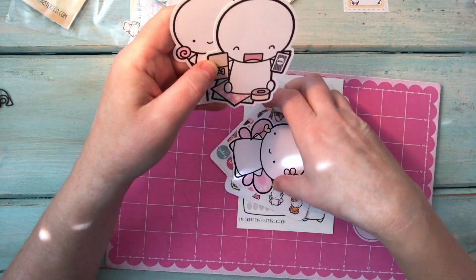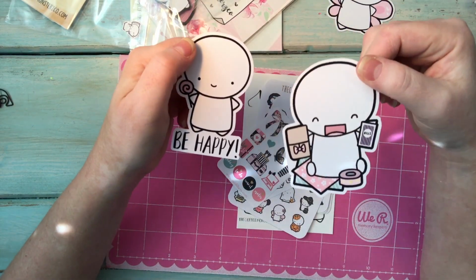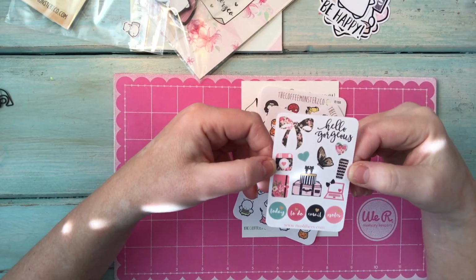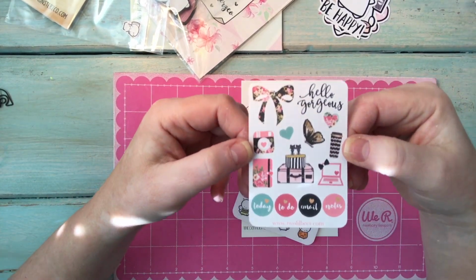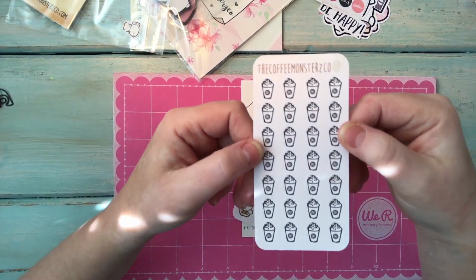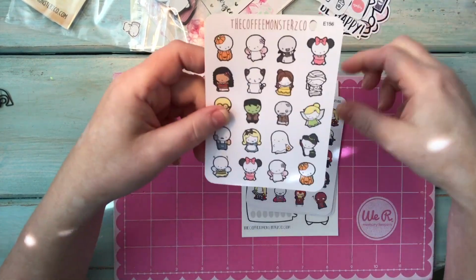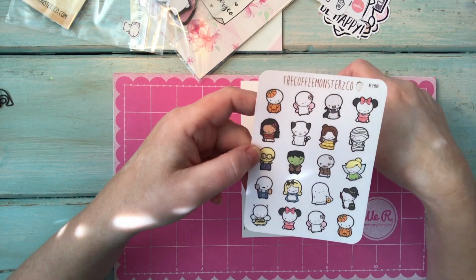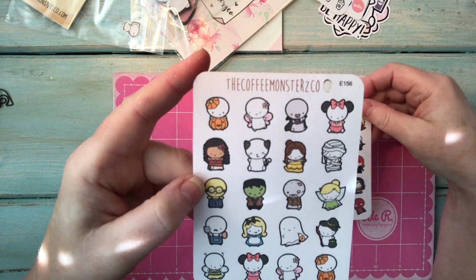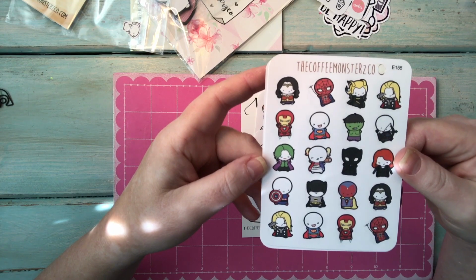I got a couple of die cuts. I got her little Tinkerbell, it looks like. I got her planning one and a Be Happy. I also got a Two Little Bees freebie. I got the Frappuccino Doodles. These are her Halloween costume emojis. And more Halloween costume emojis, which I think they're just adorable.